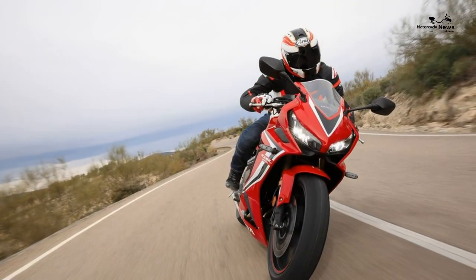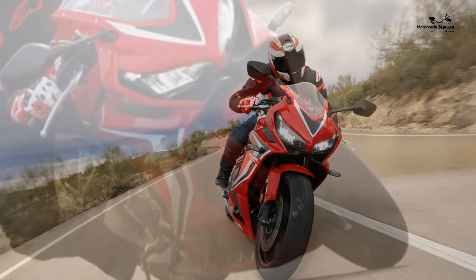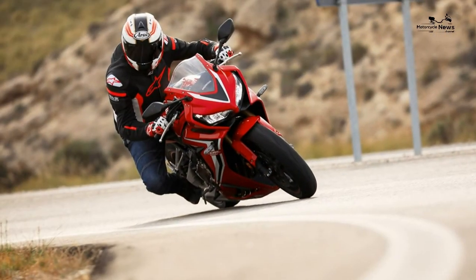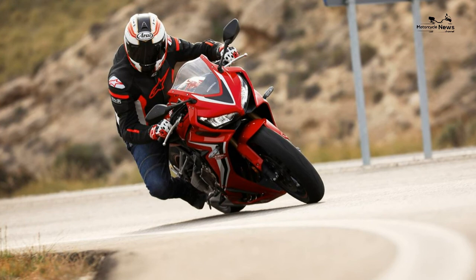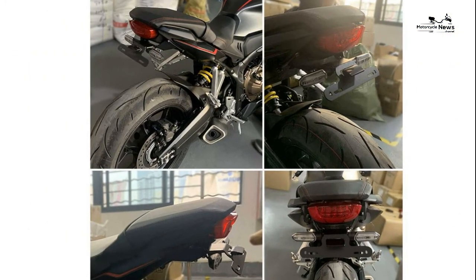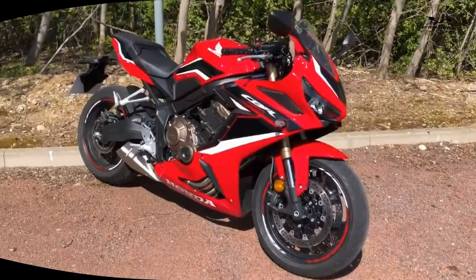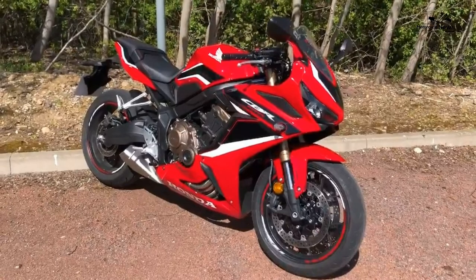Engine. Like the outgoing CBR650F, the CBR650R uses the same liquid-cooled 649 cubic centimeter inline four-cylinder engine with added traction control. It has new dual air intakes, revised cam timing and exhaust tweaks, which adds up to an extra 3 brake horsepower at the crank, which is next to impossible to feel in isolation.